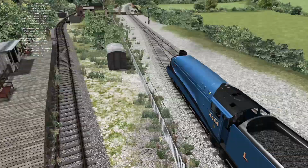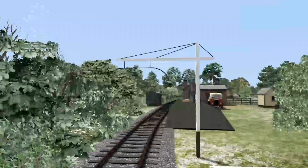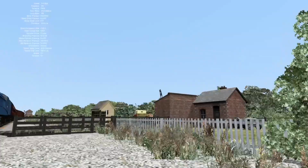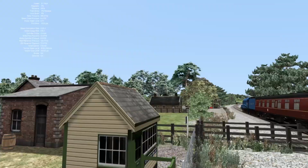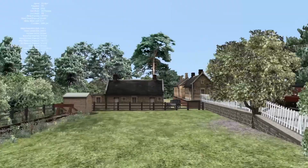Some nicely detailed track here actually. Look at this, we've got some 3D sleepers and 3D track here, which looks really cool. I quite like this. And then you come to the actual track and it's this. Yeah, I actually prefer that track, look at that. Obviously that's a rusted one, so you'd want a clean one for the actual line, but this is good detail around here. Look at Gotherington Goods. You've got the crane and everything. The British Rail van. Sheds and huts.